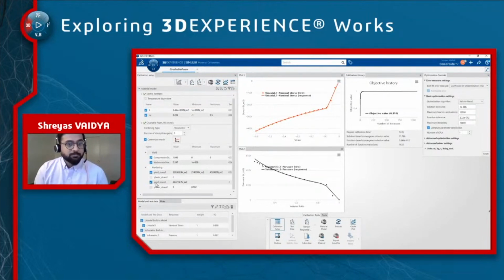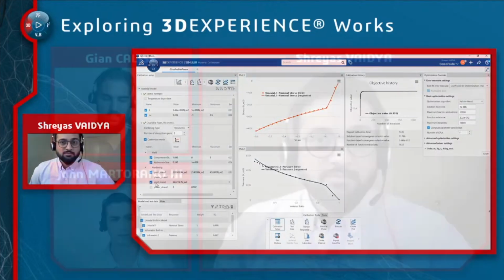Okay. Hey, Shreyas, another quick question for you. Yeah, sure. It looks like somebody was just wondering, is the assistant that you were talking about before similar to the Simulation Express wizard in SolidWorks? Yeah, I think Ramesh will have a good idea about this. Why don't we bring in Ramesh to answer this?